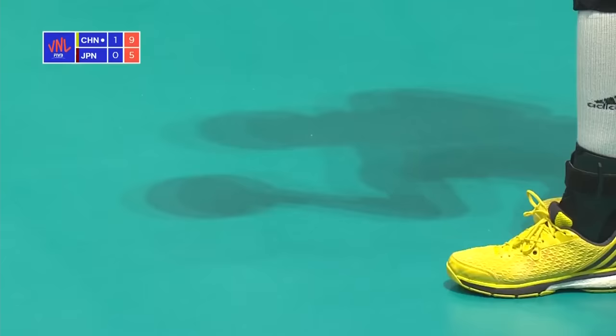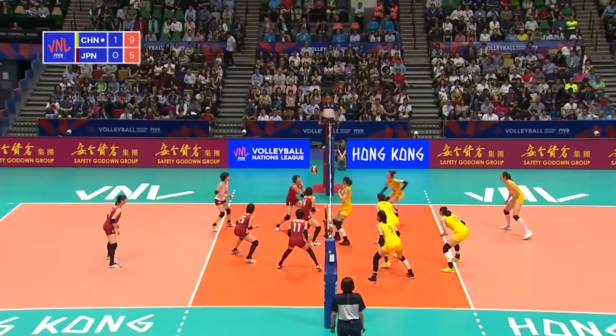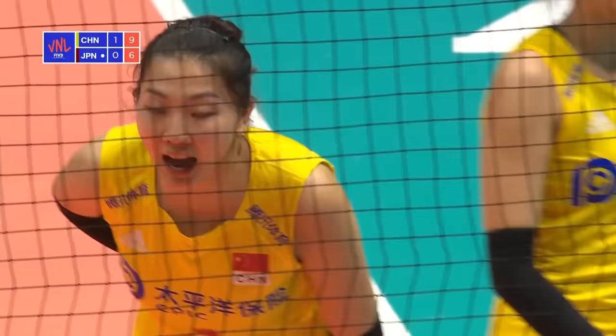And that has been the one issue for this Chinese team. Their service reception has just been a little shaky at times. Japan have capitalized on that. Beautiful pass. Well, Seiki knows that the number 11 Nabaya is hot at the moment, so she's going to keep feeding her the ball. The great kill from Nabaya. Takes her to 4 points so far for the match.